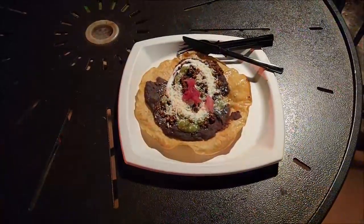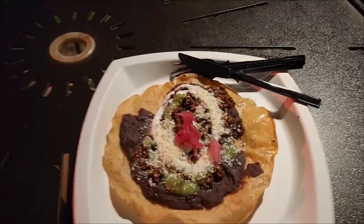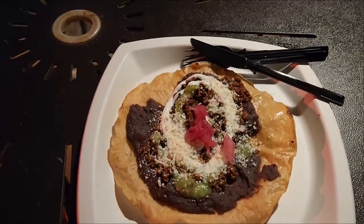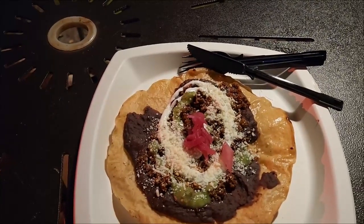Alright, so we got the giant tostada from the Mexico Pavilion. It's got some chorizo, beans, a couple types of cheese, and a tomatillo sauce of some kind.